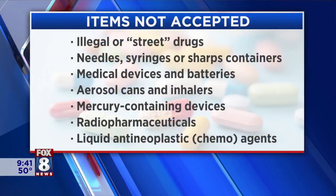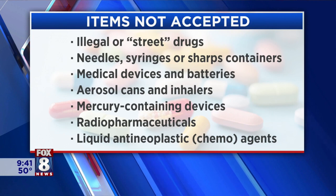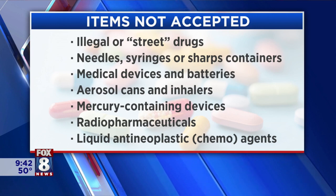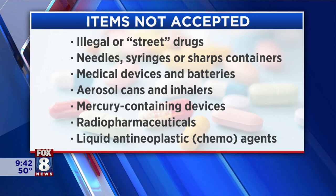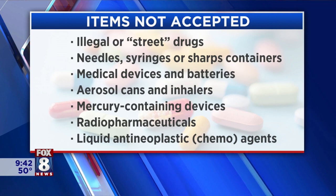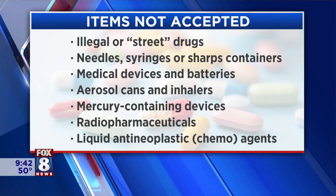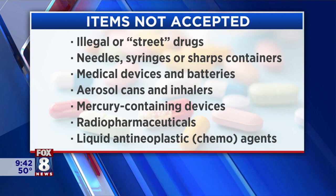Yes, exactly. All right, so we do have some unacceptable items too that we want to run by. We're going to toss that list up too. So obviously no illegal or street drugs, no needles or syringes, medical devices, batteries also, and the aerosol cans, inhalers, mercury-containing devices. What are the radiopharmaceuticals? So like radiation chemo stuff? Exactly, radioactive medications. And then any of the chemo agents again.